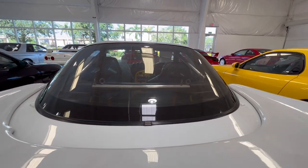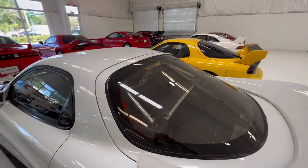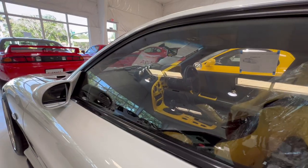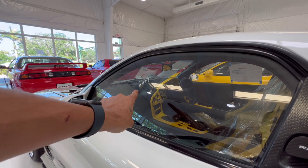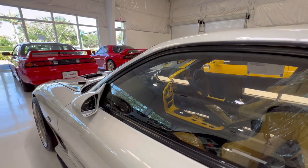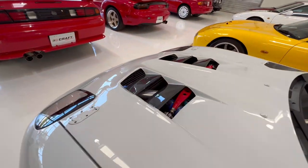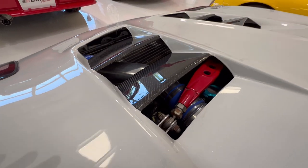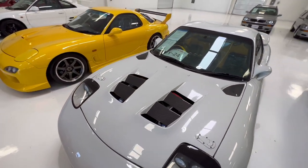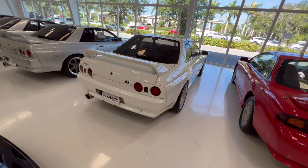Look, you got your roll cage inside. I don't even know what these bars are, guys, but man. It looks like it has some gauges from the 2000s up there. That's nostalgic. I definitely rock with that for sure. The hood scoop is insane. Look at that. Oh my gosh, the carbon. Wow. She is a beauty, guys. And now we got the Skyline.